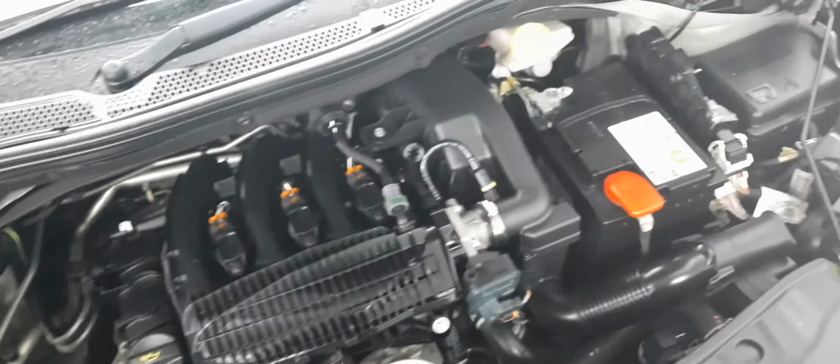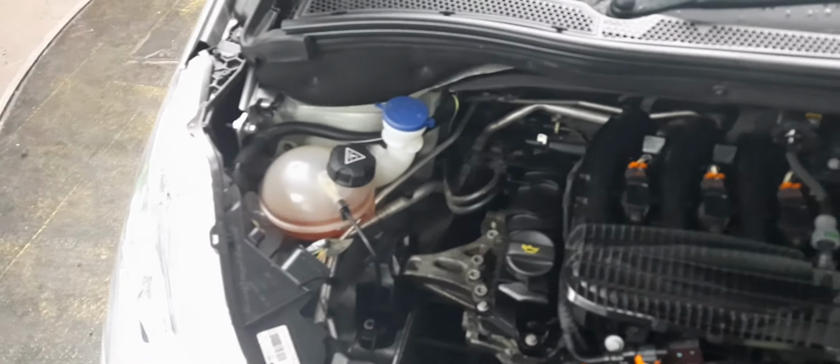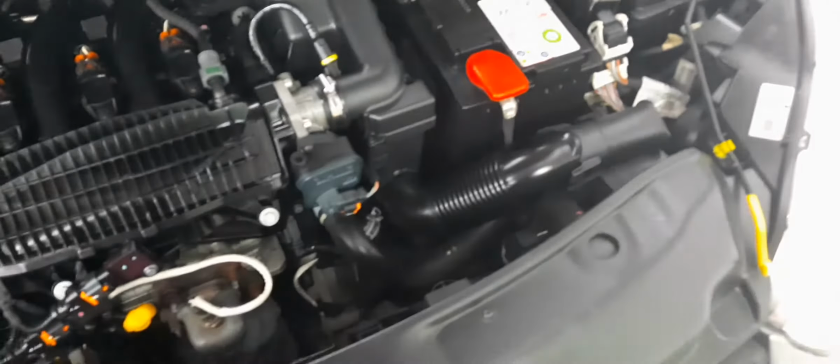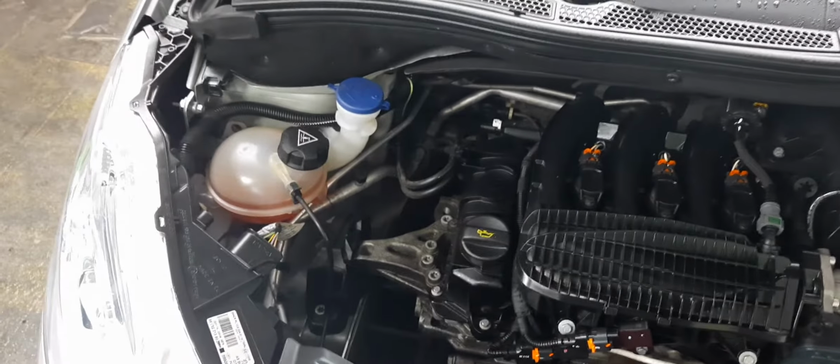Now, we've opened up the bonnet here, and you can see that the engine is in great nick. Now, how do I know that, and how do you know that? Well, it's because it's undergone our Emerald 128-point check, which essentially means it's not just a case of bringing the car in, kicking the tyre, and making sure the alarm doesn't go off. It's much more complex than that.